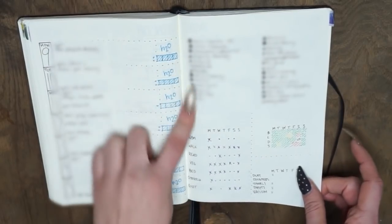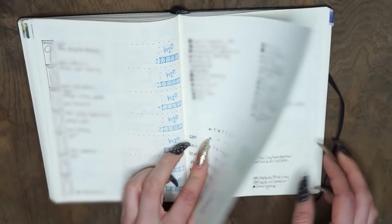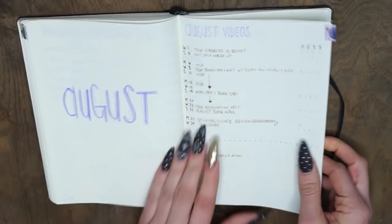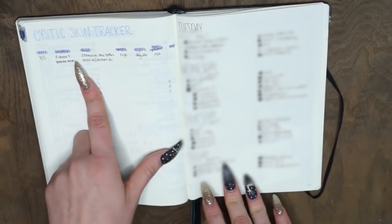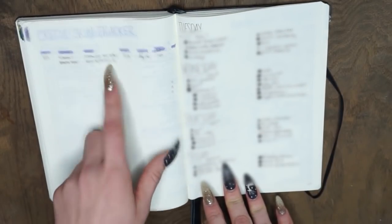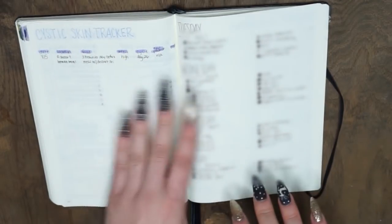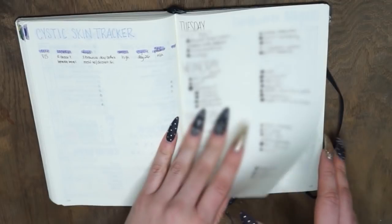You can tell there's some weeks that I was really busy and just did the outline and never filled in the dates or things like that. And that happens sometimes. There's August, again, super simple. I started trying to track the condition of my skin, but found that, again, writing that in the bullet journal wasn't really helpful. I started using an app for this, which I still haven't found one that works really well for that, but doing it in my journal just wasn't helpful.